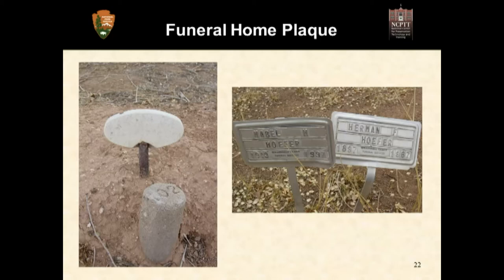This becomes her permanent marker. You can see her husband Herman here, that's been there since 1967. That is his marker now. All it's going to take is a weed eater to hit that, a mower to hit that, and voila, we don't know where Herman is anymore. So documenting these becomes really important.